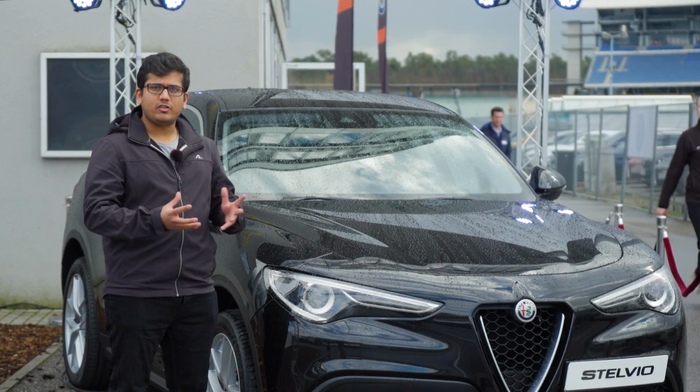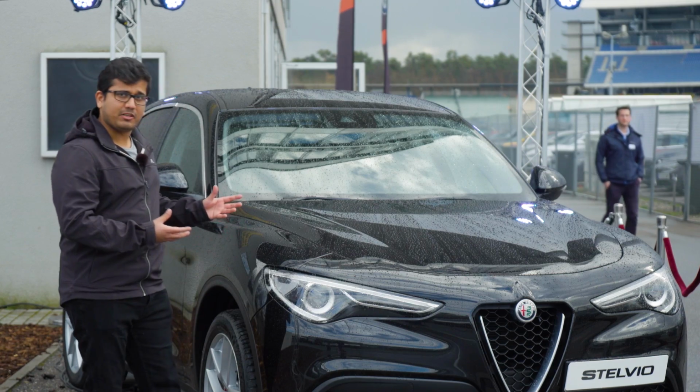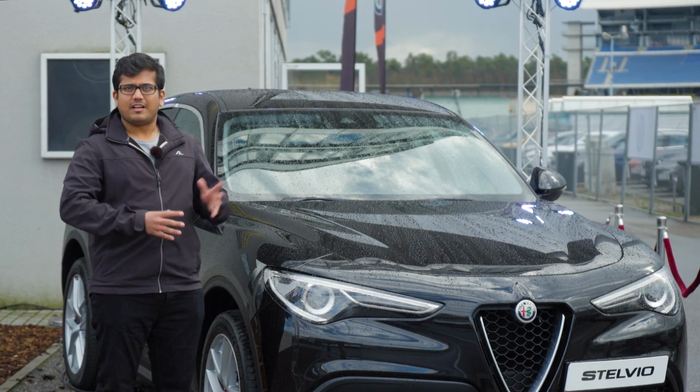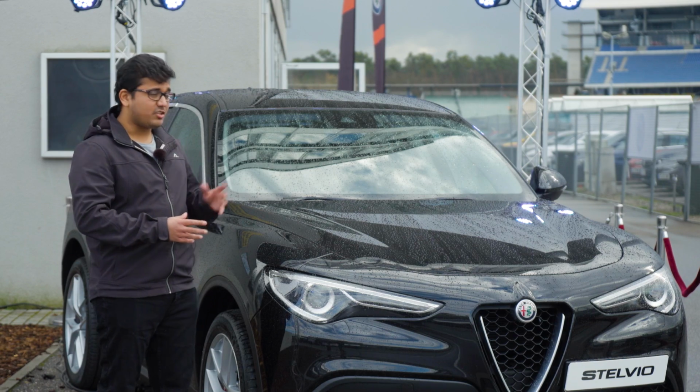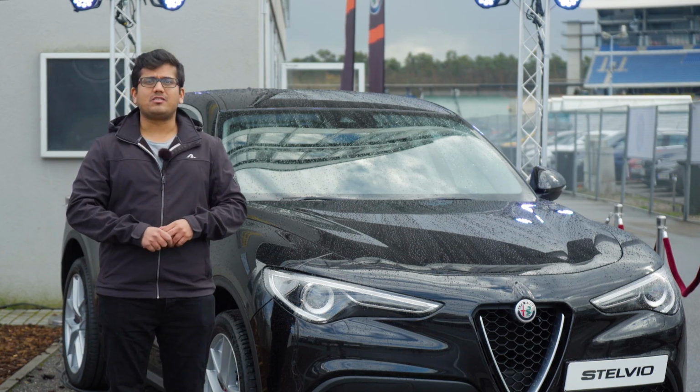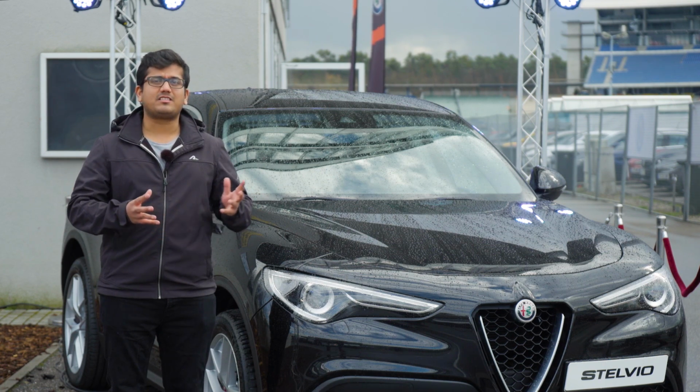I think it's a really good overall package. It has a dynamic chassis, a good engine, plenty of steering feel, good comfort and luxury, and a spacious interior. Overall, if you want to invest in one car, in which you can do pretty much everything you want, I think the Stelvio is a good bet.